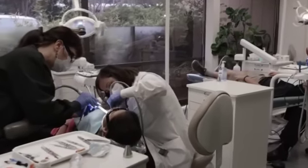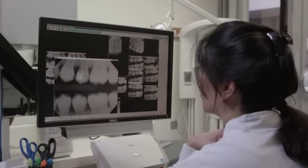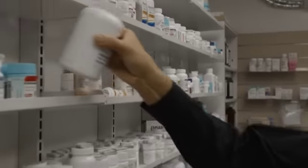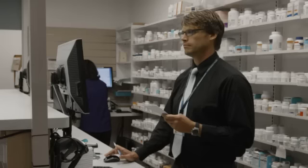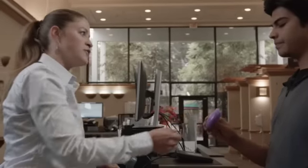We have an adjoining dental care center that handles anything from cleanings to crowns. And we have a pharmacy that can handle prescriptions from here or from your doctors at home, and can give you advice on non-prescription remedies too.